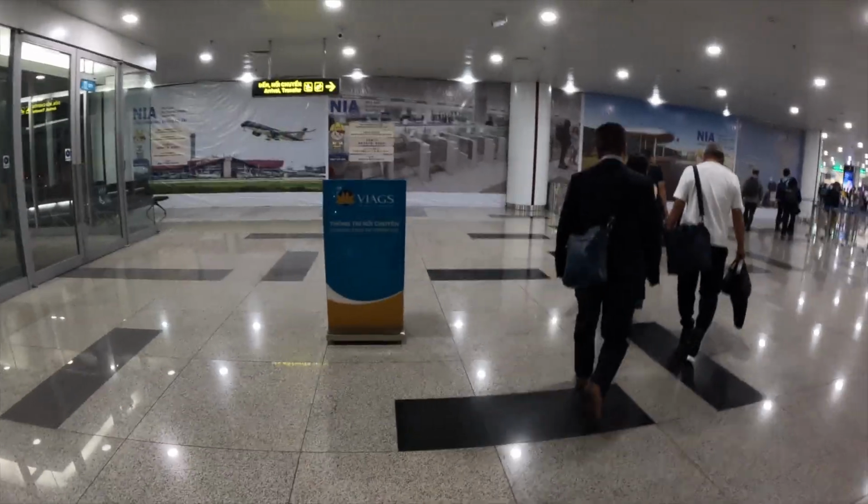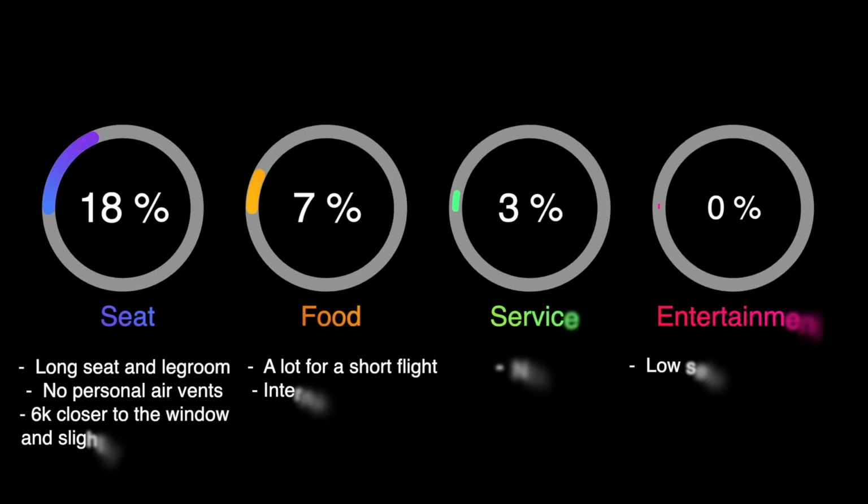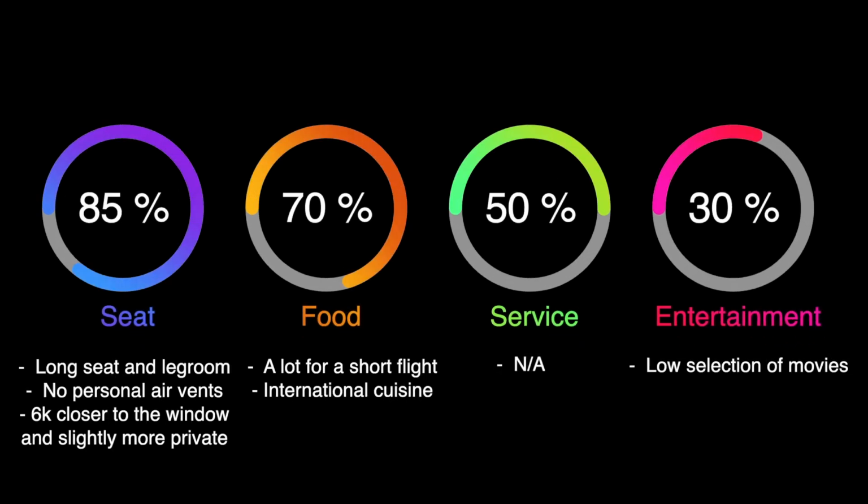So in conclusion, comparing this to what a 6-hour flight in the US would look like, I think you guys can watch my Alaska Airlines video from DCA to SFO for reference, which was part of this itinerary, actually the first leg. This was very enjoyable, honestly, because it was a lie flat seat. There was a lot of leg room. Of course, everybody knows JAL doesn't have personal air vents, so it might get a little hot.